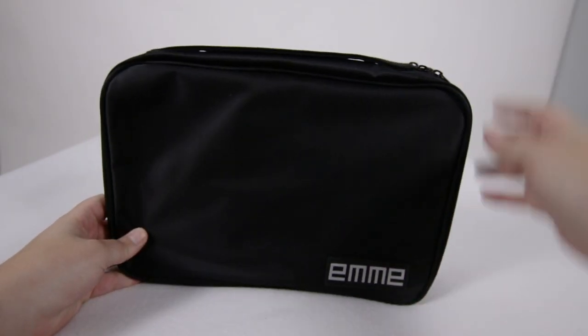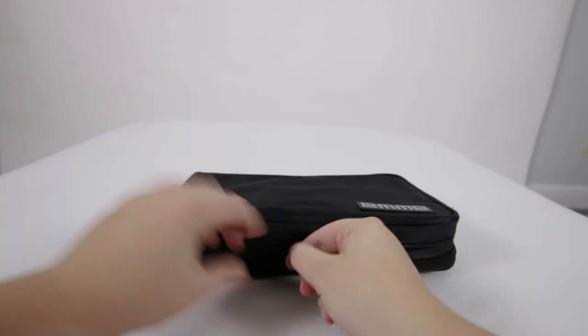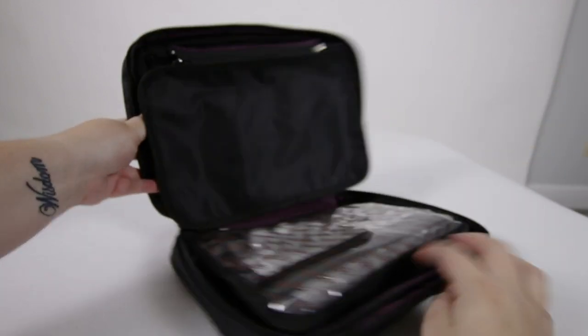Our last essential is our cosmetic bag, but it's pretty big and bulky, and all you really need is your liquids bag to get through TSA.